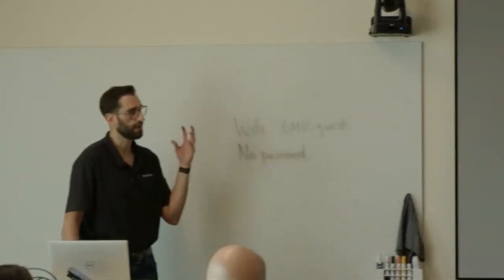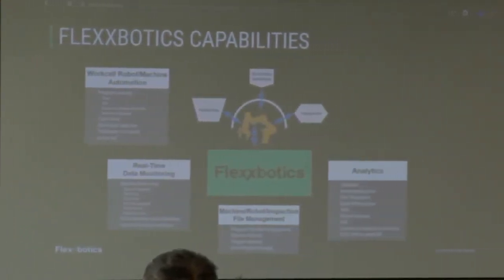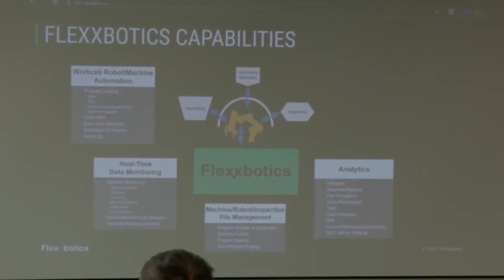We also have the ability to do historical analytics of what's going on within the cell. We start off a project asking what our target ROI is and what target metrics we want to hit, so we help the customer match those targets and see how we're trending towards them. But we also use the analytics, and Jordan touched on this, to see the state of everything within the cell.